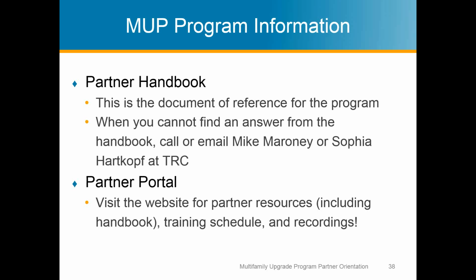And secondly, the partner portal. So once you've submitted all of the documents I've been referencing today regarding your certification and your insurance, you will get access to what we call the partner portal. It's a portal that's only accessible to participating raters and contractors. And it's where we will keep partner resources, including the handbooks, upcoming trainings, previous training recordings, and it's also a place where we will ask for you to start submitting your documentation electronically.